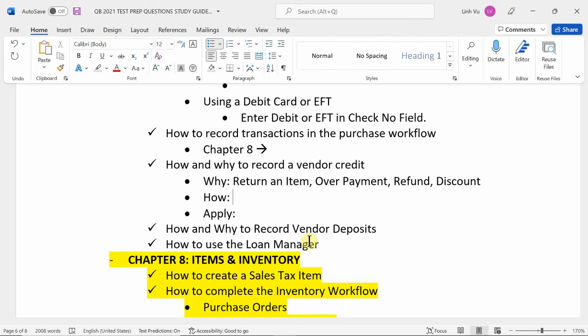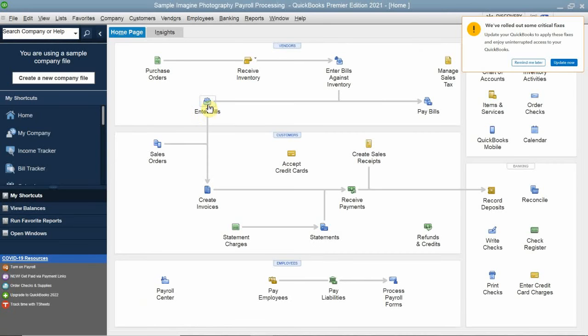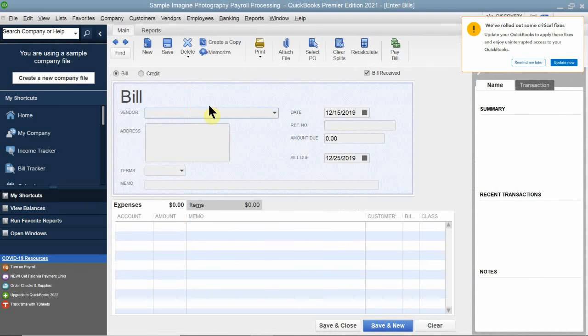You go to the home page and open up enter bills. Any way that you can enter in a bill. Okay, what is at the top of the enter bills? What's at the top of my bill? The vendor name. The customer information? Not okay. No, no, no. Keep going. Higher than that, Orlando.